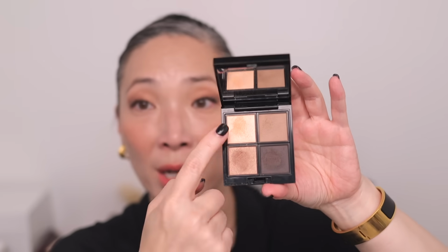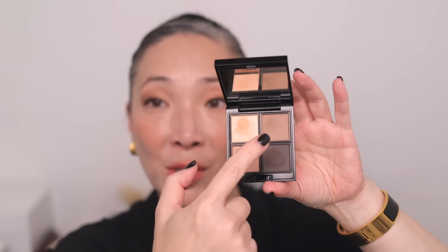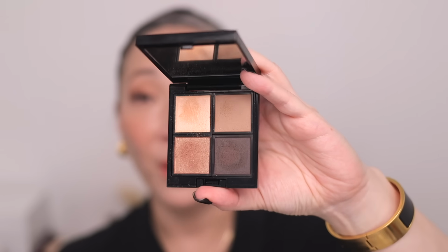It's a very kind of coppery shade. And then these 2 shades are a little bit more neutral, but these 2 shades I probably use the most because they're in the middle tone-wise, and they do run a little bit warm. So I do reach for this palette when I want something a little bit warmer. If I am looking to wear a peach lipstick or something, I think it's just the most beautiful match. That's what I did today. Yeah, I just find this color story very, very beautiful.